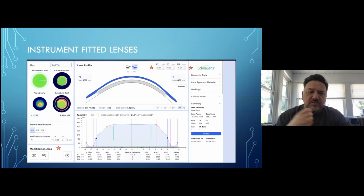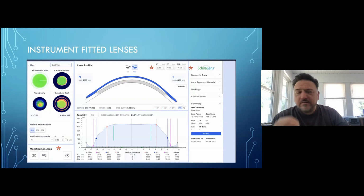So again, you still have control. You're not giving over all control to the instrument, but in many cases, you're better off letting the instrument make the bulk of the decisions, because it's doing things in a free-form way that you probably can't do better even if you tried.